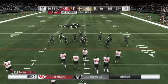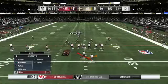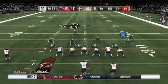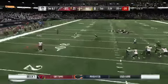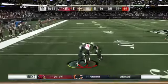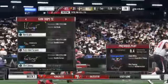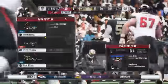Facing a 2nd and 2 after that last catch, good for 8 yards. Out of the gun, it's Ryan. Firing quickly here, and that's complete. And he'll be brought down right around the 37th. His first catch, good for 8 and a first down.